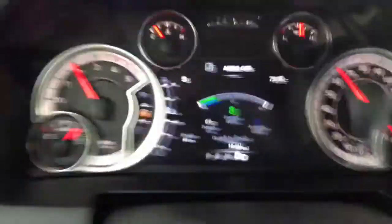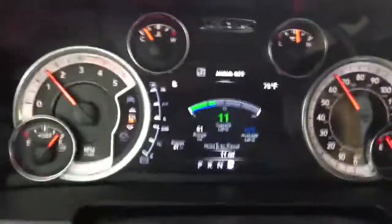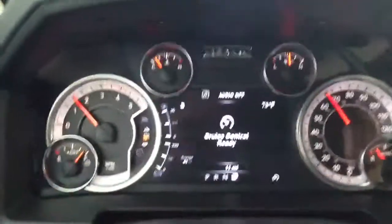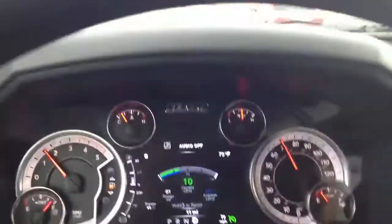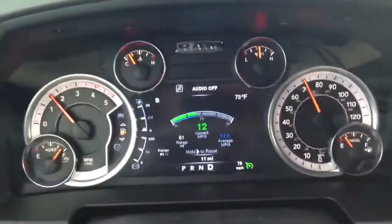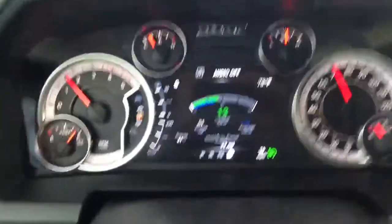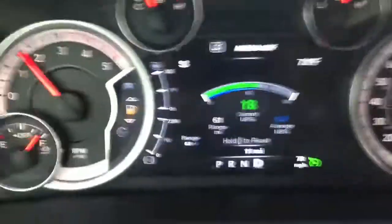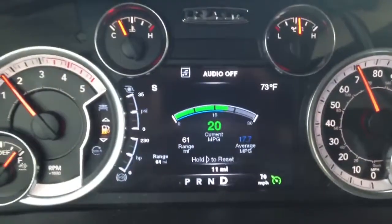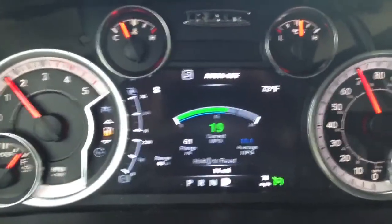Reset it and set the cruise at 70. Okay, cruise is set at 70. I'm going to reset the trip. There we go. Now this is set at 70.